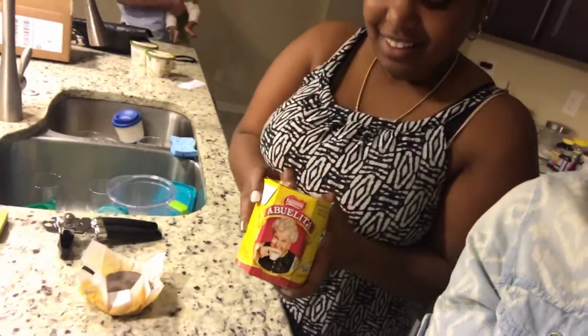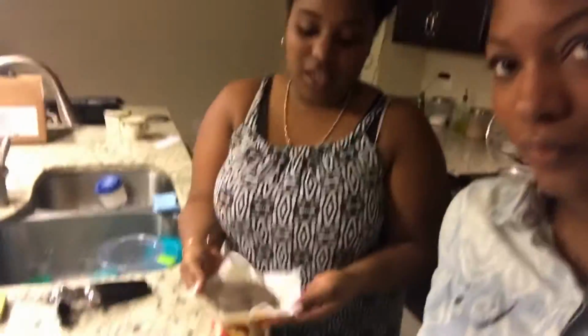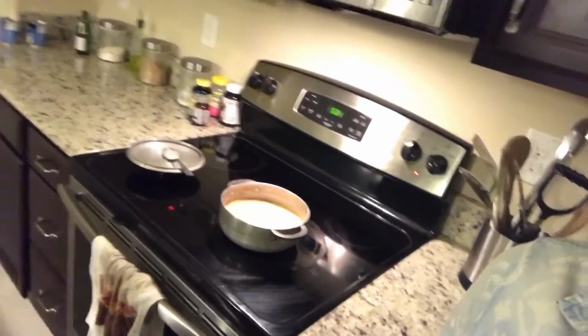First, I just want y'all to see this hot chocolate because I've never seen hot chocolate like this before. It's like a block of cocoa, just straight chocolate. It's not sweet or anything. So I just boiled some carnation milk and some cinnamon in there. Once it comes to a little boil, I'll drop this in there and it's going to be super, super chocolatey.